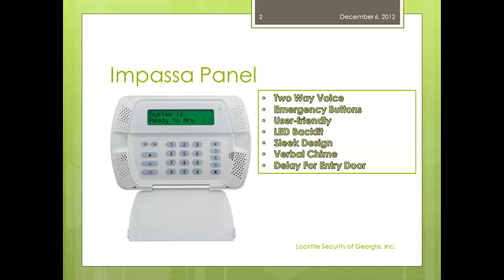Another great selling feature of the two-way voice is also the medical aspect. Say you have a child, the child falls, busts his head open, you don't know what to do. Well, typically you'd have to pick up a phone and call 911. And on average, a 911 operator will ask you 14 questions.